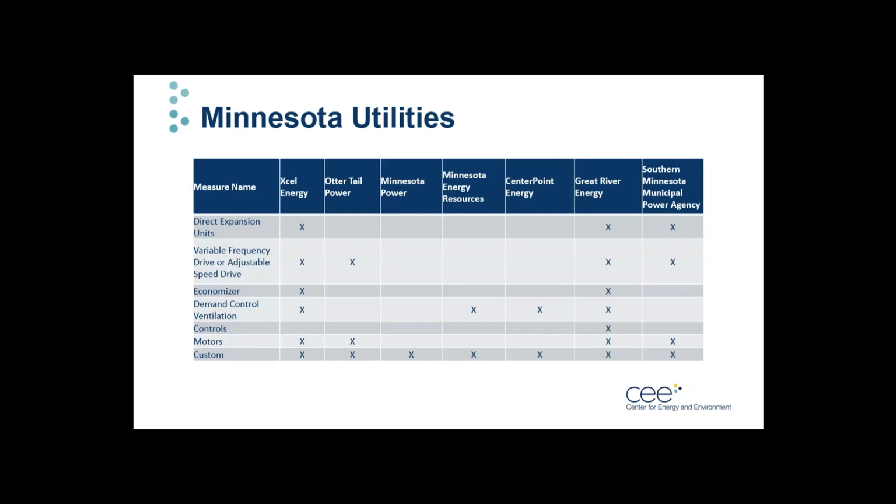Another challenge for achieving savings from RTU measures is the trend seen by Minnesota utilities that customers often operate their RTUs until failure before replacing. Customers are often reluctant to invest significant resources into retrofitting their existing RTUs, and more often than not, wait to install new RTUs until after the existing unit has failed. There were many reasons mentioned for this, but the most common was that building owners often lack awareness about their equipment and what's available.